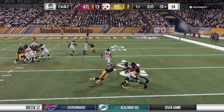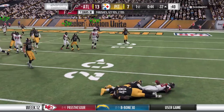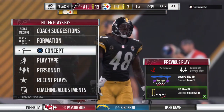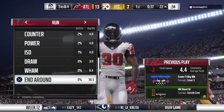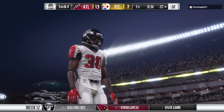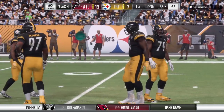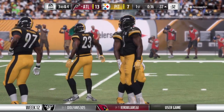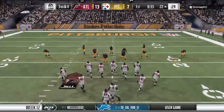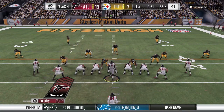Now they try the right side here. And maybe a measure of revenge there. He's had his way in this one, but this time they get him behind the line. It's a loss of 2, now 3rd down. Well, they were handed great starting field position on this drive, but now they face a 3rd and 4.